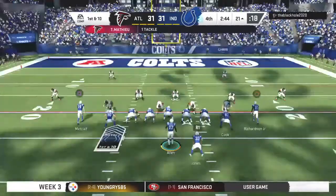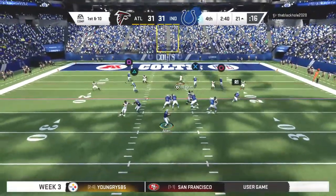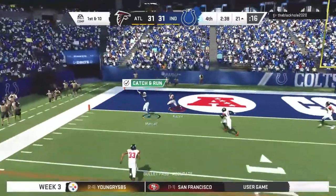Both offenses excelling. And I hear the excitement in your voice while you're calling this game. This hurts my soul as a defensive player.